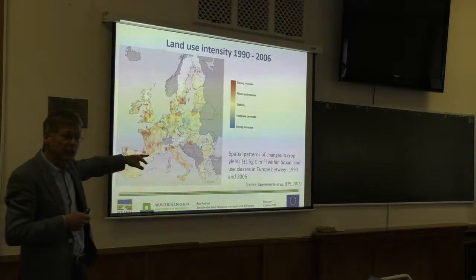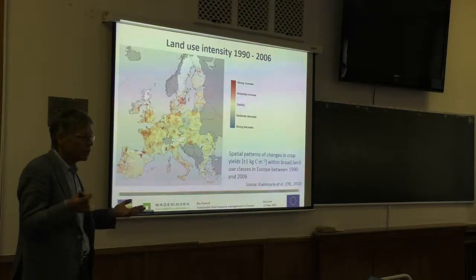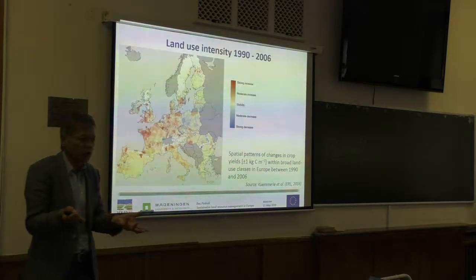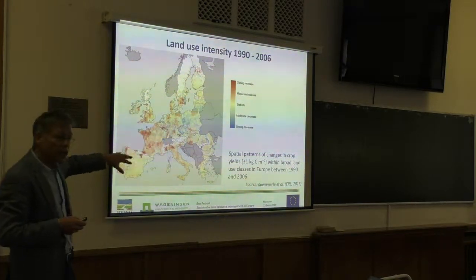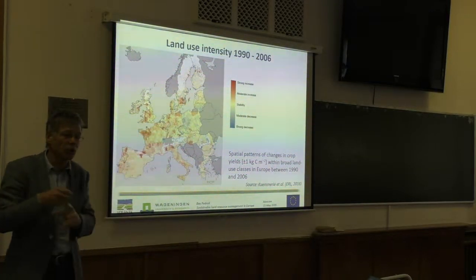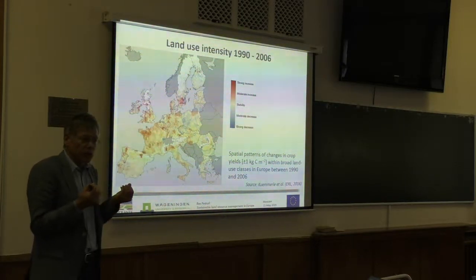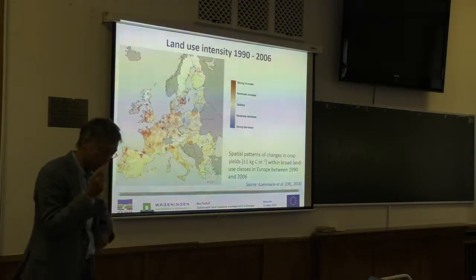There are also places where there's a strong decrease of land use intensity. Well, you can say those are the areas where land use abandonment is taking place. People leave the area because the soils are not good enough, because it's too far from the market. So you can see in all of the countries you have those hotspots of land use intensification and hotspots of land use de-intensification or extensification.